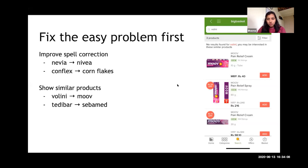So here we did two things, right? First thing, instead of showing a no results page for Volini, that, okay, we don't even have Volini, or let's say it corrected it to volumizing, in which case it is completely irrelevant. I mean, users will feel that, okay, what is the search even doing? So in that case, what we did is we are telling, okay, we do not have Volini, maybe you are interested in these similar products. So you ensured good customer experience there.